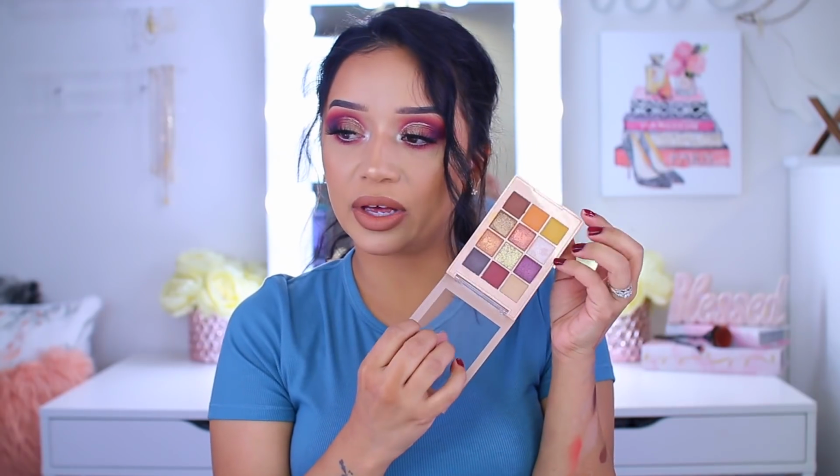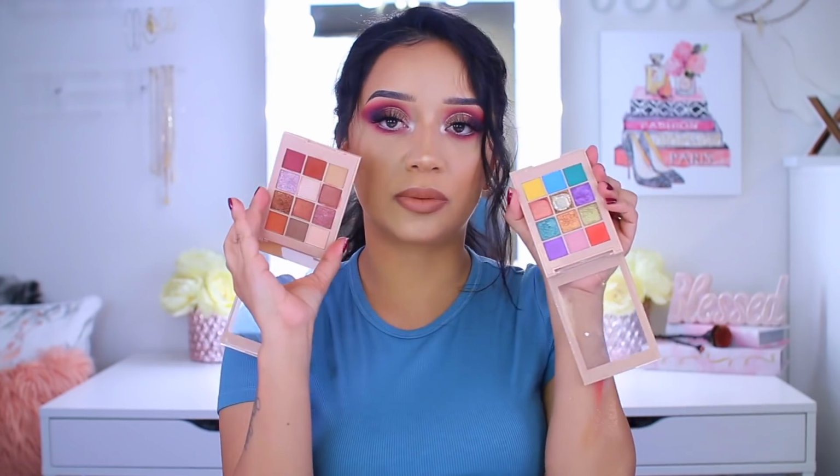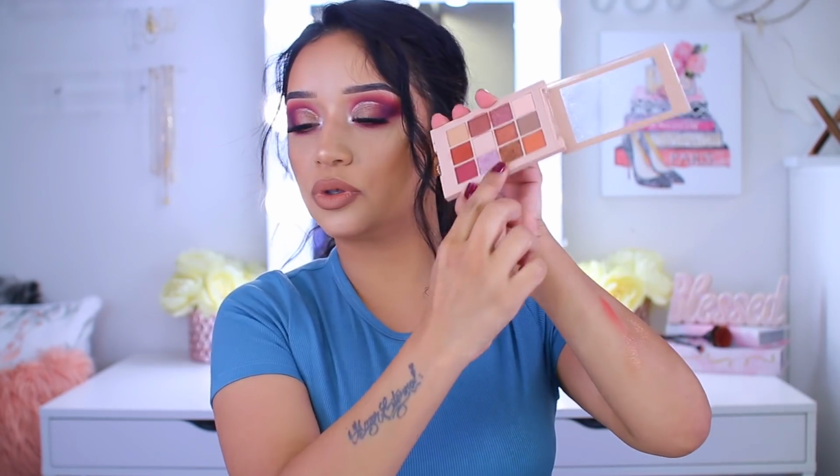Now the quality, it's okay. Again, if you are a beginner, I think these can be super easy to play with, because you're not going to get a lot of pigments placed in one area, and they have a few different ones that you really have to choose from, a really colorful one or a really warm tone one. So here are just a few swatches.